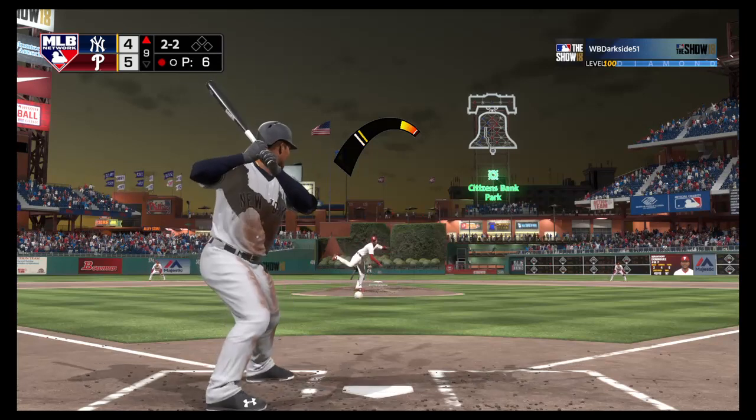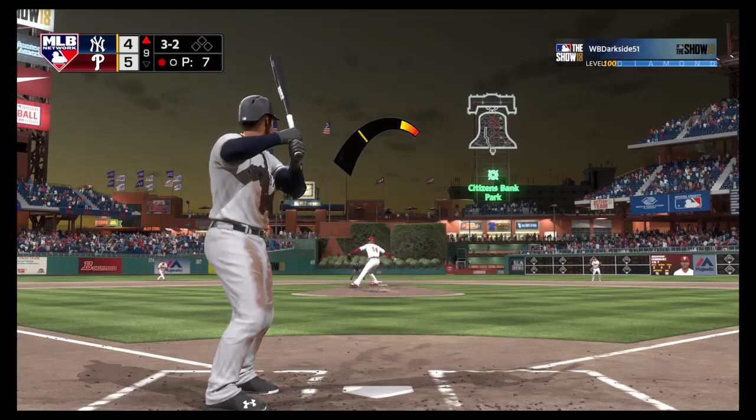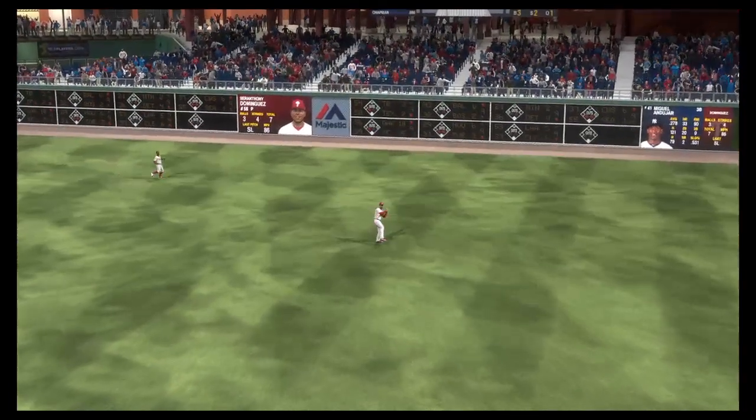He's set. Here's the 2-2. Never tempted to swing at that ball down low. It's ball 3. High in the air out towards shallow right. Williams is under it. He hauls it in without any trouble, and there are 2 away.